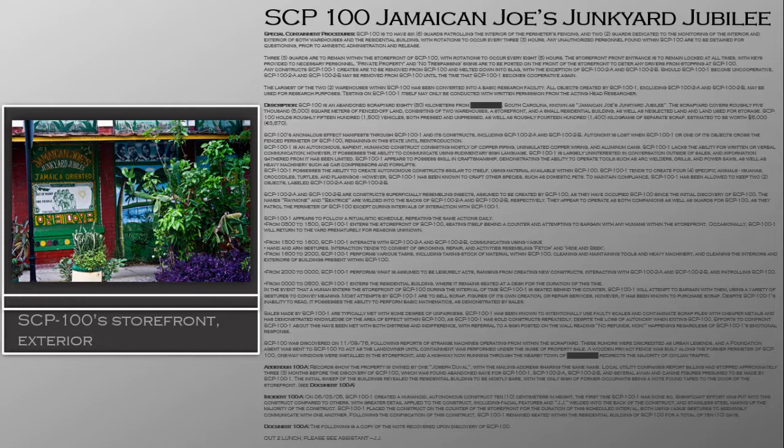SCP-100-1 appears to follow a ritualistic schedule, repeating the same actions daily. From 0800 to 1500, SCP-100-1 enters the storefront of SCP-100, seating itself behind the counter and attempting to bargain with any humans within the storefront. Occasionally, SCP-100-1 will return to the yard prematurely for reasons unknown. From 1500 to 1600, SCP-100-1 interacts with SCP-100-2 and SCP-100-2B, communicating using vague hand and arm gestures. Interaction tends to consist of grooming, repair, and activities resembling fetch and hide and seek.